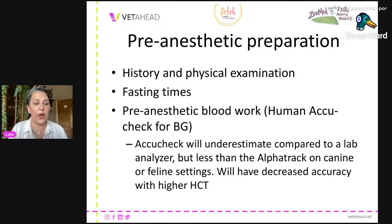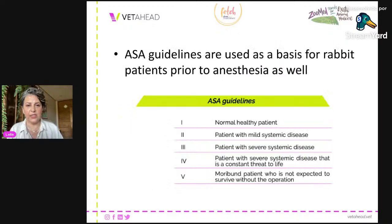Next slide. So again, you cannot use your AlphaTRAK, okay, guys? Your AlphaTRAK for blood glucose is not accurate in bunnies. It needs to be the human glucometer.